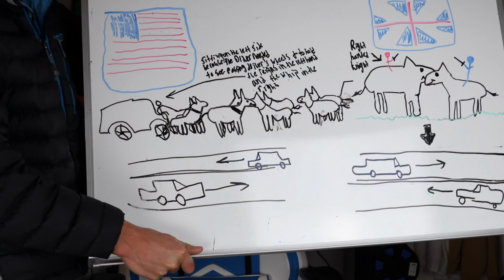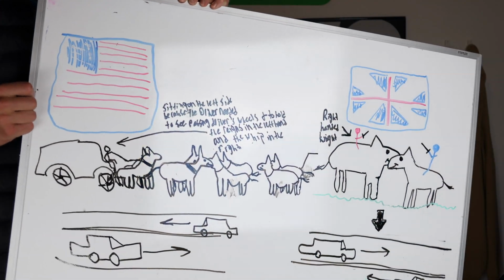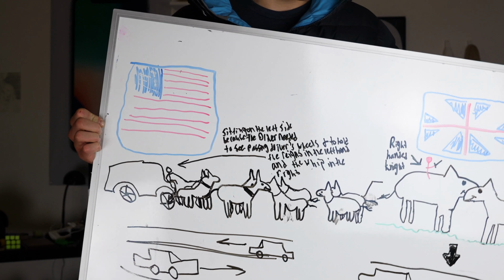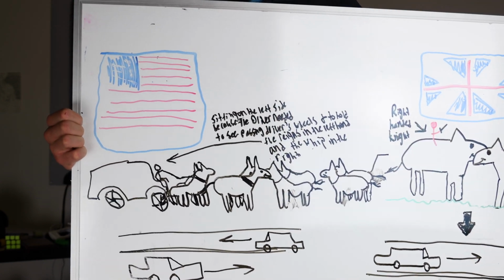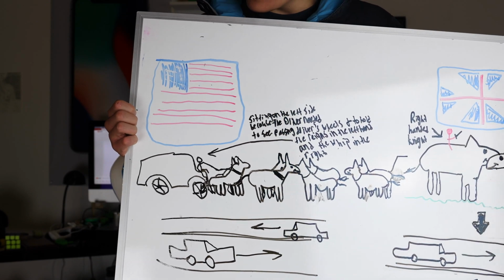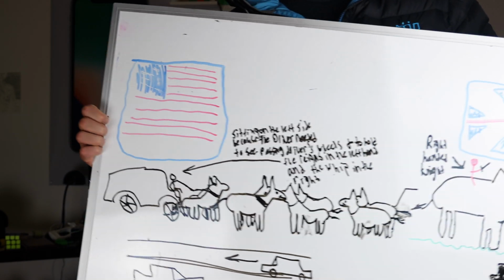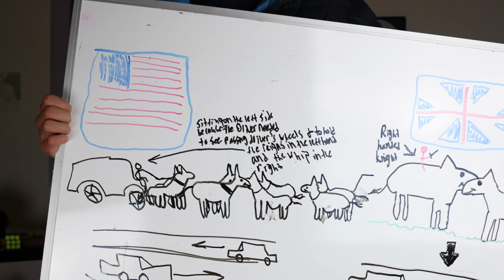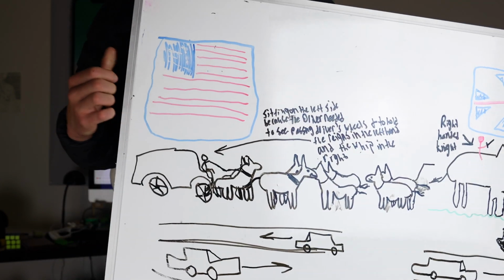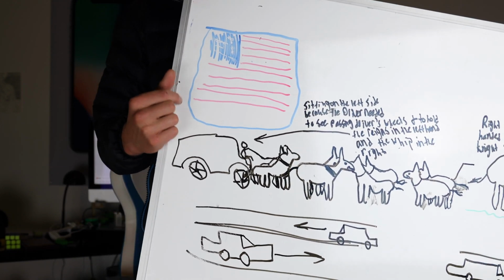Now, us Americans, we also came from Britain. We should have the metric system, but instead we have the imperial. So we're special, but the imperial and metric system is a discussion for another day. But this is why we drive on the right side of the road.